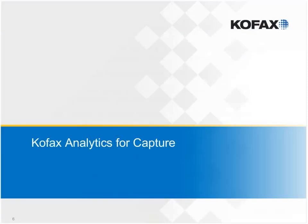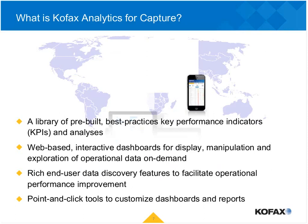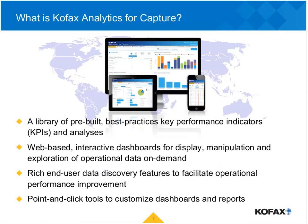So this all brings us, of course, to the main topic today, which is Kofax Analytics for Capture, which Dimitri's going to give you a good picture of here in a second. But before we do that, let's talk a little bit about what it is in a general sense, right? So first of all, a great way to think about it is a library of pre-built best practices for all of the metrics and analyses, the key performance indicators, all of the particular analytics that you would want to have available to you to be able to monitor your environment.